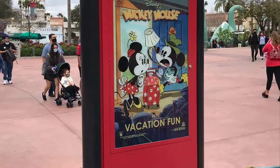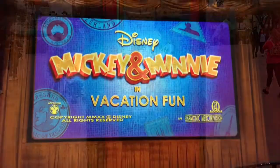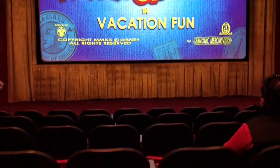On our way over to the ride, we actually stopped at the Mickey and Minnie Vacation Fund shop, since there was no wait.